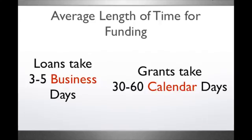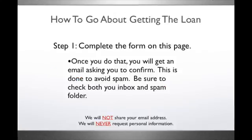Getting started, I want to advise you that the average length of funding is between 3 and 5 business days for loans and 30 to 60 calendar days for grants. When applying, you just want to make a mental note of these timeframes. In terms of getting yourself started, complete the form provided to you on this page. Once you do that, you're going to get a confirmation email asking you to confirm your information.